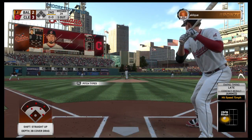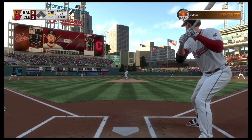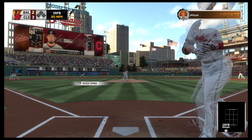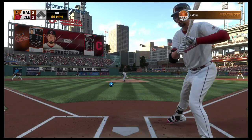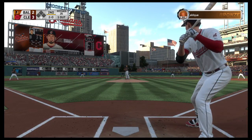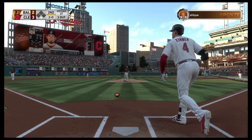Stepping in, Bradley Zimmer. He's got that average way up into the 330s to begin the day. And a fastball misses here to start the at-bat. It's 1-0. 1-0 pitch on the way. Runs outside, so it goes to 2-0 now. Boy, you don't see that very often out of a rookie. That's a 2-0 count, and both of those pitches were really close. This guy has a pretty good eye.